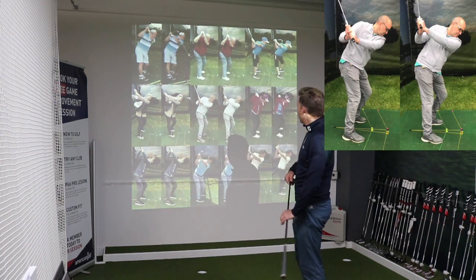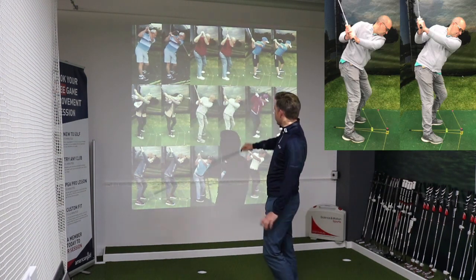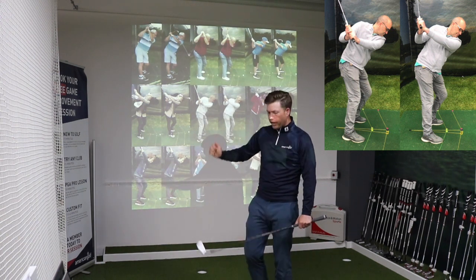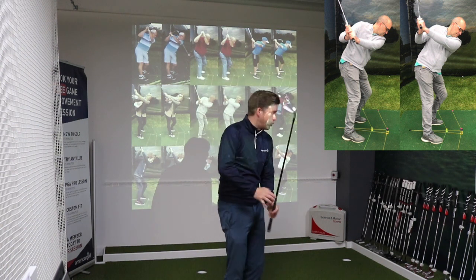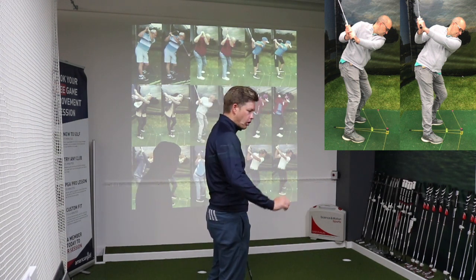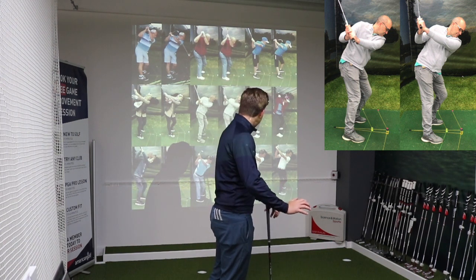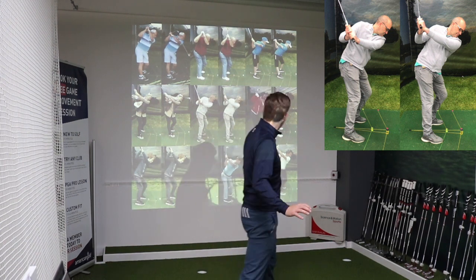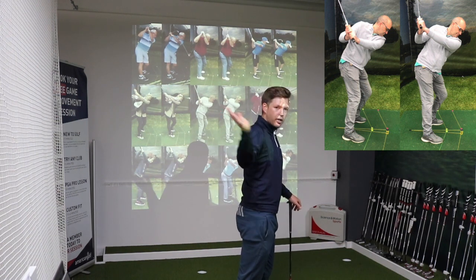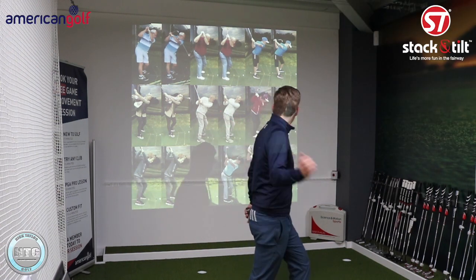This was a really good one. This guy here, he worked on the external rotation of his right forearm, so you can see that was the length of his swing. From there, he was tending to get quite steep on the ball. Didn't hit it very far. He worked on his right external rotation, and you can see the different position of his right forearm there. I was trying to get him almost feeling like he's holding a tray, like a waiter would hold a tray.